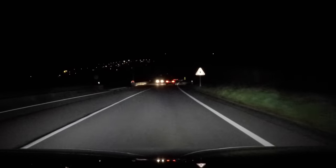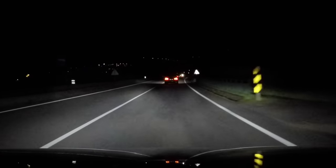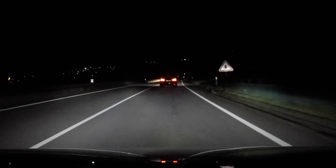Now a car's approaching, it's going to shut off on the left a bit and go darker, and then illuminate it again. It's not going to dazzle the car in front. Can you see it's not illuminating the ground so much in front of me now? And it just means you get brilliant visibility at night without bothering anybody. I love them. They're an option well worth having.